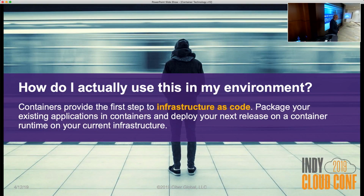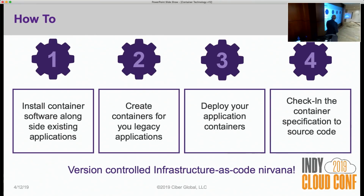Well, we're going to take our first steps into infrastructure as code, and it turns out that you can take your legacy applications as they exist and not really change them, put them onto containers, and now you get much bigger control of that. Very easy steps here, and I know that it sounds like it can't just be four easy steps, but it is a fairly small process to have to deal with.